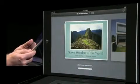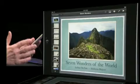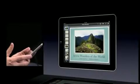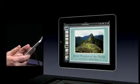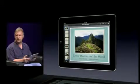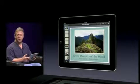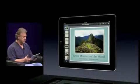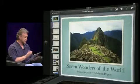We open it up, and the first thing you see is a great layout. I have a big, beautiful slide to work on, so I can create my content. I've got some menu items on the top, and I have my slide navigator, something familiar to all Keynote users, on the left-hand side. To move around the slide navigator, I just scroll with my finger. It's that easy. I want to go to a slide, I just tap on it, slide 2.